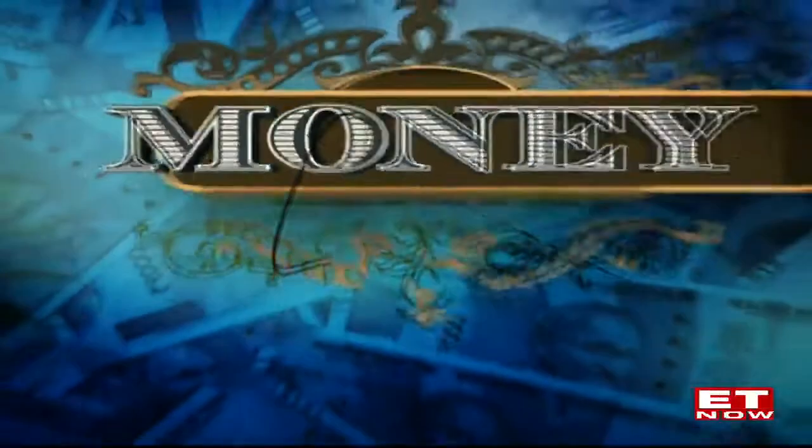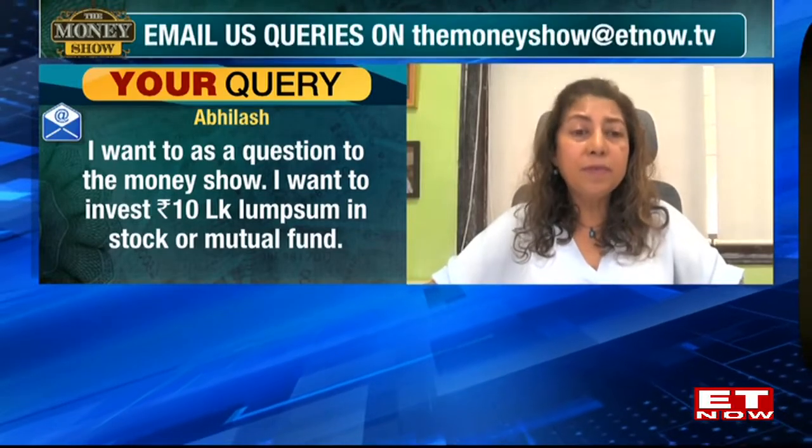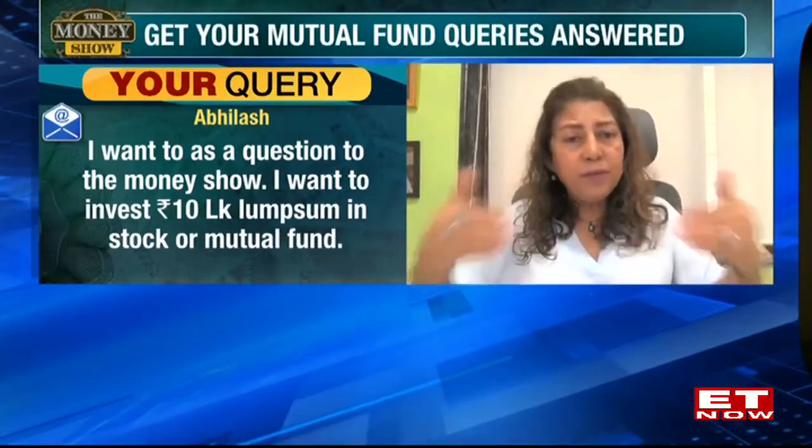So typically, for a retail investor, we definitely recommend mutual funds rather than direct stocks. Some of the reasons are diversification. In a mutual fund, in say a diversified large cap fund, you will get at least 70 to 80 stocks. But if you buy only direct equity, you'll probably end up buying 4 to 5 stocks. So the diversification itself is a risk mitigation tool.